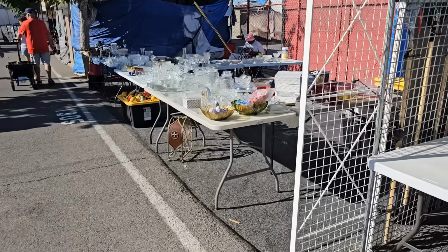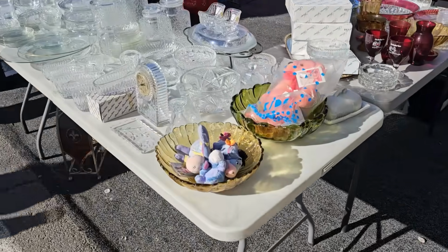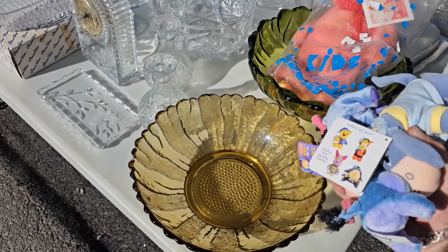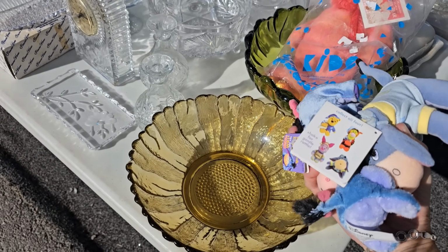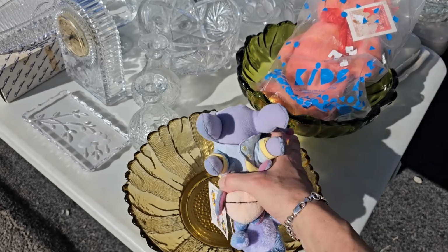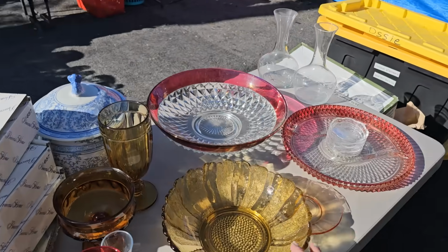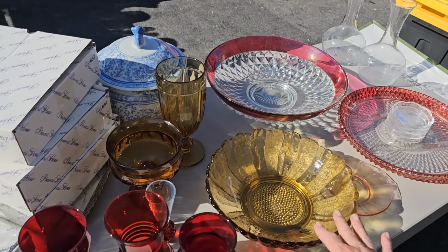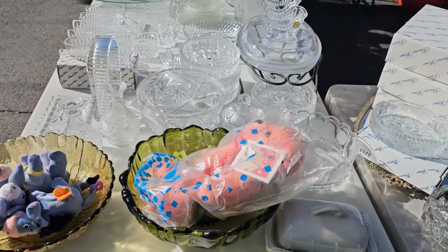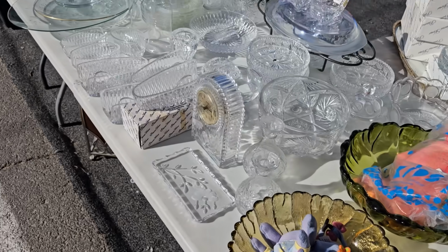I am seeing some glass over here, an entire table. Look at this. And this actually is my very same salad set that I love so much. Amber glass sunflower. I have this bowl, a couple of them actually, and then the smaller bowls in clear and amber. There's another one over here, but I don't think I need any more, despite the fact that I like to make several different salads and put them in different bowls on my table. That's a beautiful green piece as well.